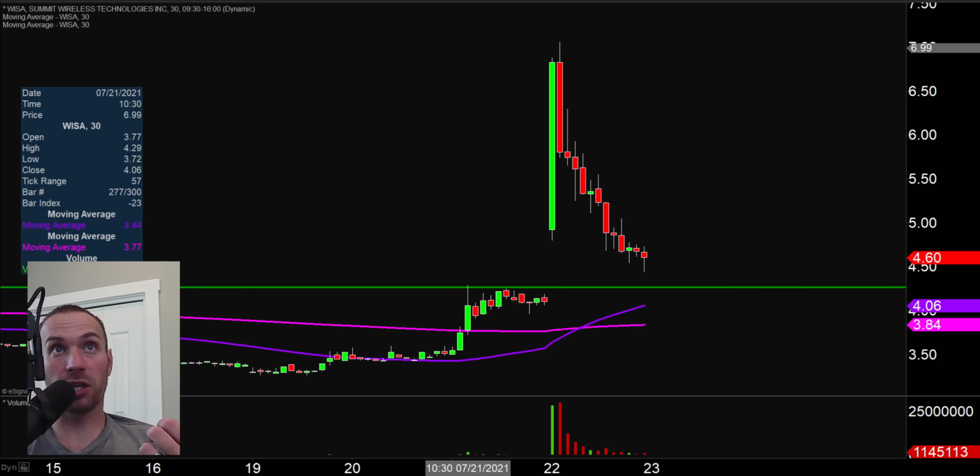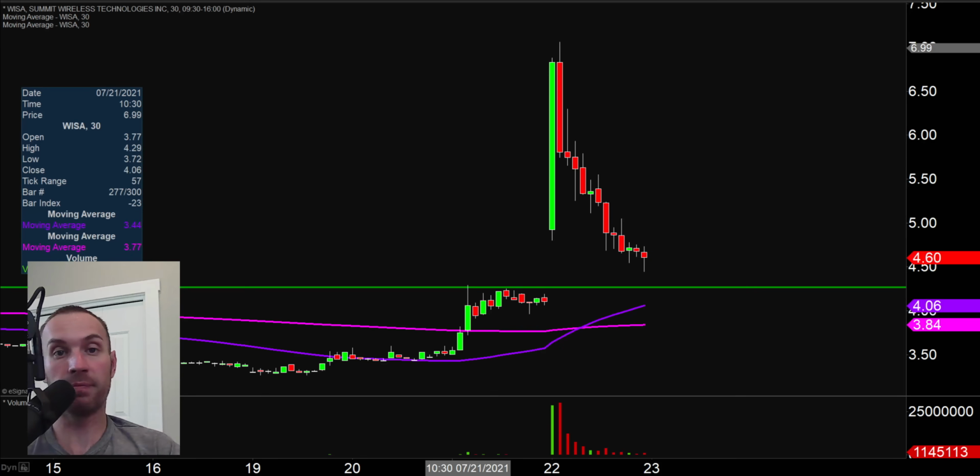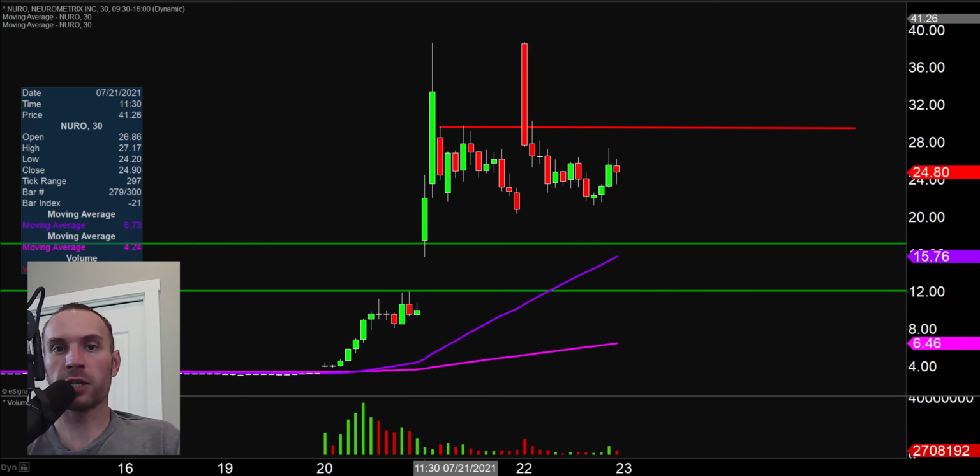But is this going to be one of these crazy movers where it acts like it's game over, then kaboof, it turns back around? Very well could happen. No guarantees. But like I said, from strictly a risk-reward scenario, an interesting setup here for sure on Friday. Next one here, ticker symbol NURO, which I've been following pretty consistently in these top 10 videos.